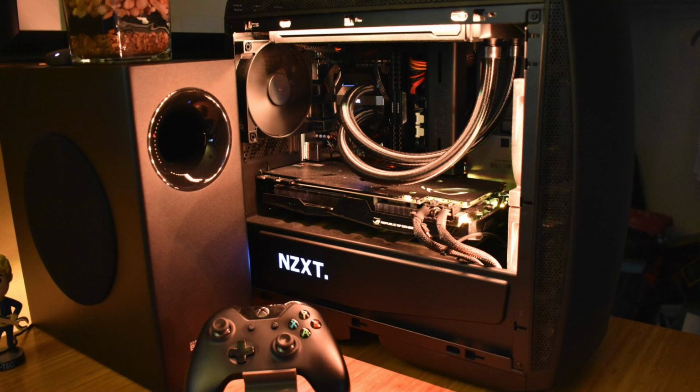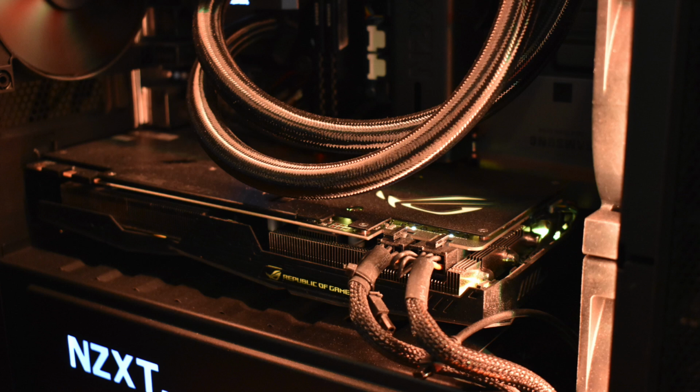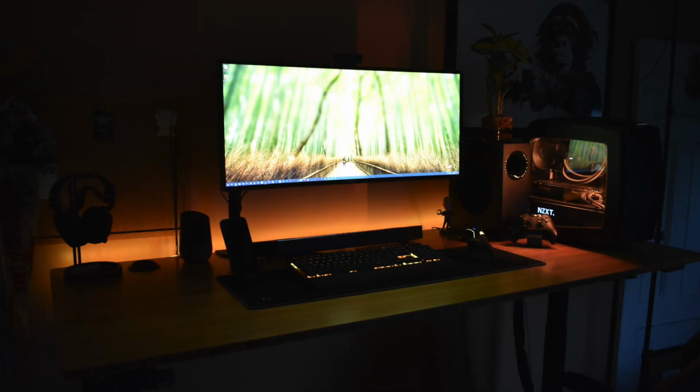But we'll check out his PC either way, and again we have the NZXT Manta. I'm loving this case every time I see it. Got some orange glow inside there as well. He has an i5 6600K CPU with the Corsair H100i AIO. Not too much other specs except for the 1080 Strix GPU from Asus. So besides the orange, really not too much going on in terms of color here.